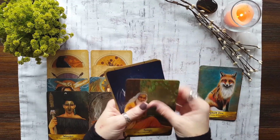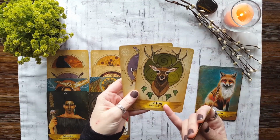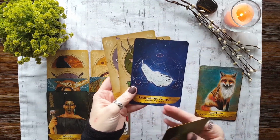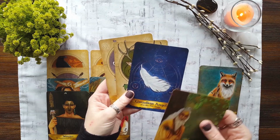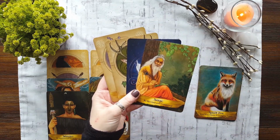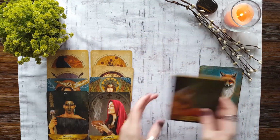Then here we have for spring, see your seeds grow. Stag, trust and thrive in that growth. The guardian, know that you are not alone as you embark on this growth journey. And sage, be devoted and committed to this journey that you are creating. How beautiful are these together?